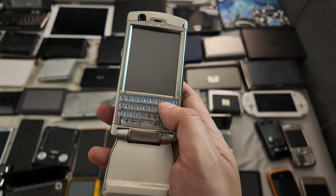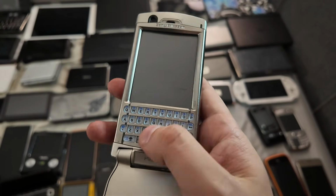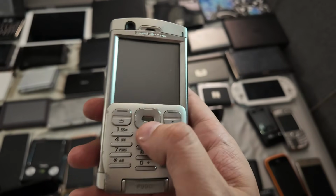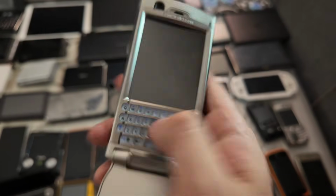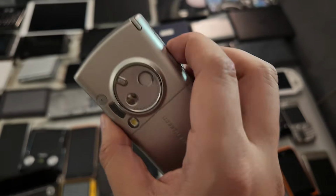Sony P990, Sony Ericsson P990, I think, from 2006. What's cool about this one? Well, it's got a numpad here you can use to make calls. And you flip it open, it's got a QWERTY keyboard with really small keys. Yeah, and it ran Symbian, I think.